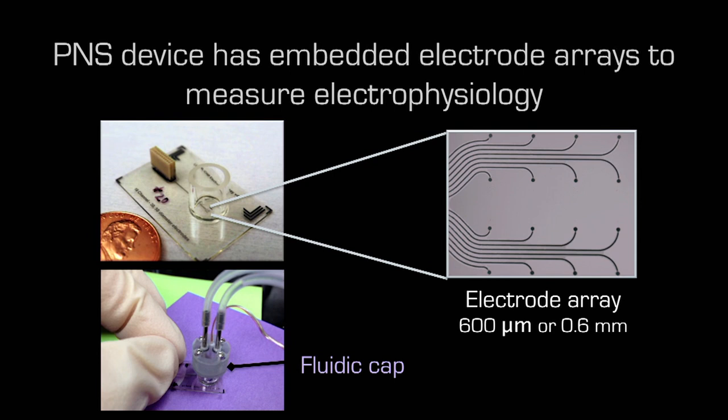Within this array, where that well is, this is actually where we seed our cells. In that little well, we have a tiny array of 16 electrodes within our PNS device. These are made out of platinum, and they pick up that electrical signal, the action potentials. So that's cell signaling that these electrodes are picking up. On the right picture, that's showing our 16 electrodes, and each one of those little dots is an electrode.